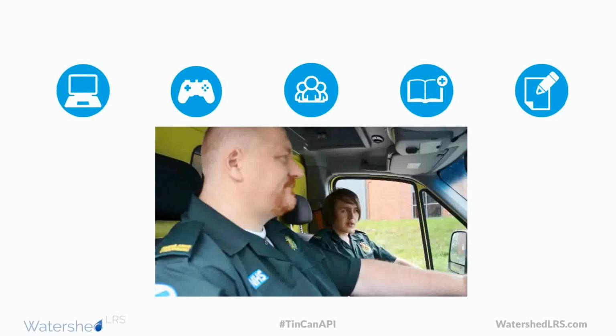Our pilot works in a very similar way. We looked at it from the point of view that a user has a menu of content they can access. So we're still using things like the bookmarklet to capture learning resources like YouTube videos, but we're also capturing various elements of e-learning as well using the Tin Can API.